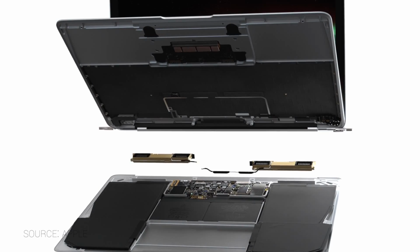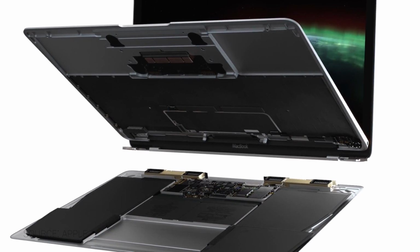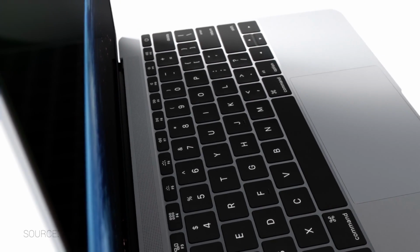Supposedly it's going to take design cues from the MacBook. Apple's going to drop the 11-inch model and introduce a 15-inch model, so you have a 13 and a 15. Hopefully they'll be slimming down those just gigantically chunky bezels.